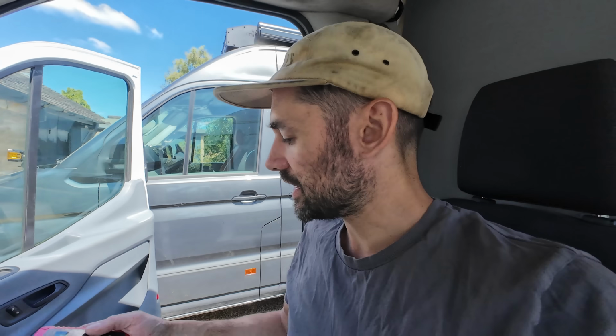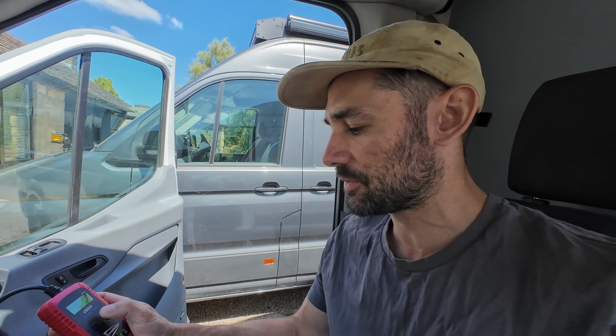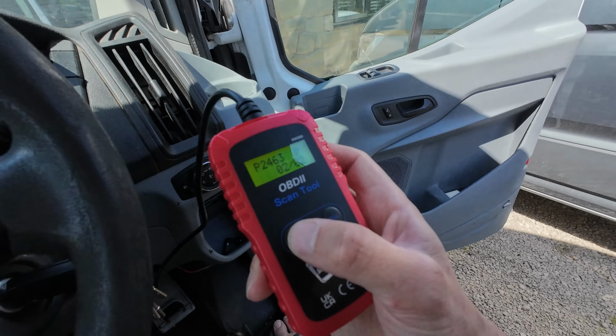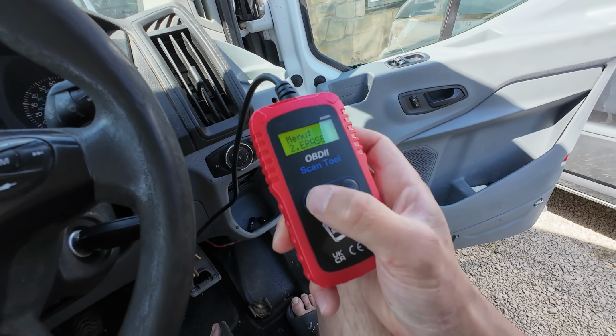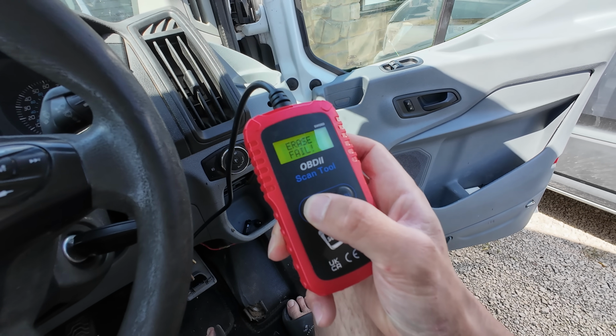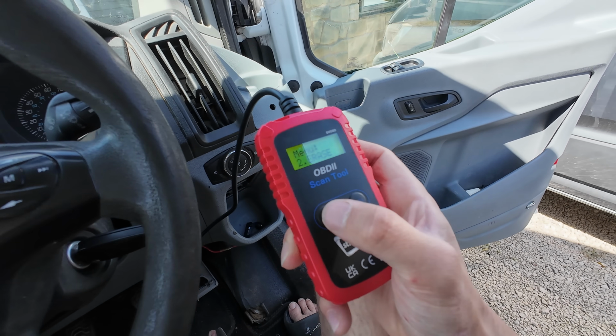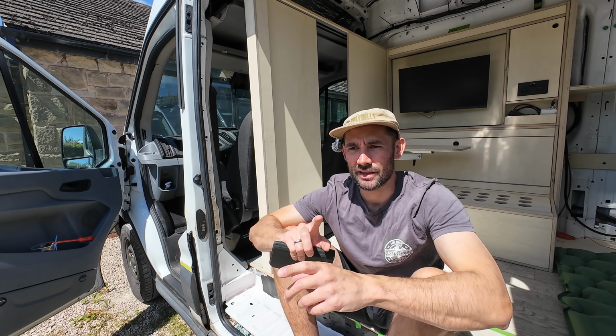We probably won't. Right, now this OBD reader does say you can clear the fault. In my experience, it's never worked. So if I click into it, and then I can go to erase, yes, and it will say an erase fail. But the good thing is it gives you a little bit of an idea as to what's going on with the engine. When I picked my brother up, we still had a couple of 100 miles.